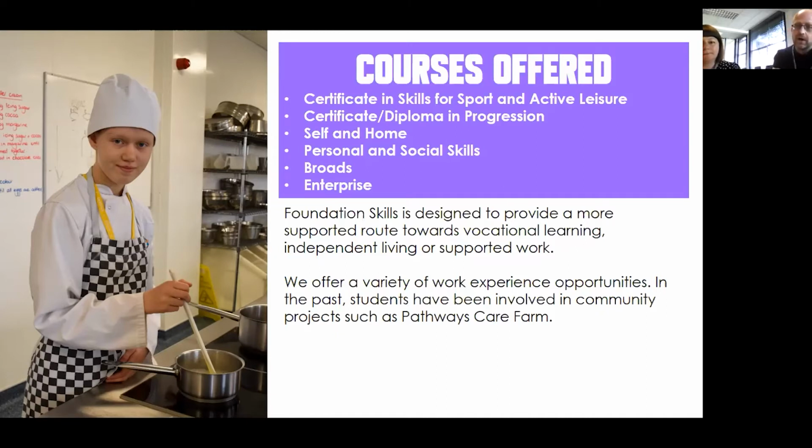Also, students will take part in practical projects. So that might be enterprise projects where they make things and sell them. There might be other sort of project learning like some gardening, and other projects that basically get a student out of a typical classroom, get them up and about and practically learning.